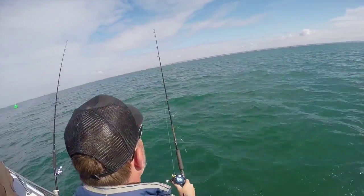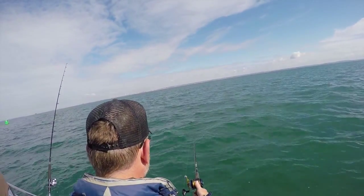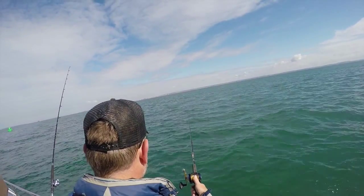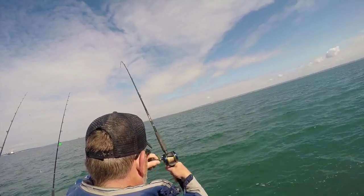Okay, let's get jigging for mackerel. Just let the line all the way down. Down, down, down. It's already drifting well up. We're on the bottom. Oh yeah, I'm in. Yeah, I'm in.